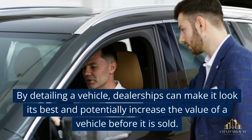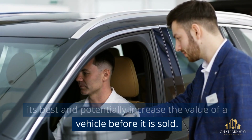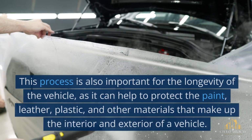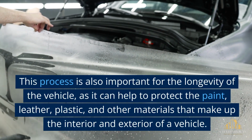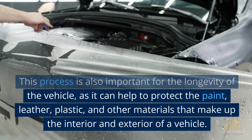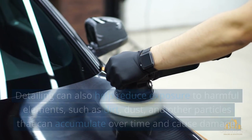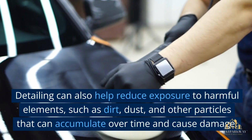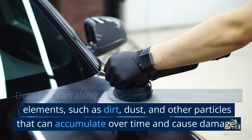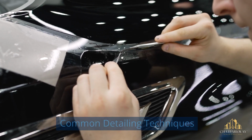By detailing a vehicle, dealerships can make it look its best and potentially increase the value of a vehicle before it is sold. This process is also important for the longevity of the vehicle, as it can help to protect the paint, leather, plastic, and other materials that make up the interior and exterior of a vehicle. Detailing can also help reduce exposure to harmful elements, such as dirt, dust, and other particles that can accumulate over time and cause damage.